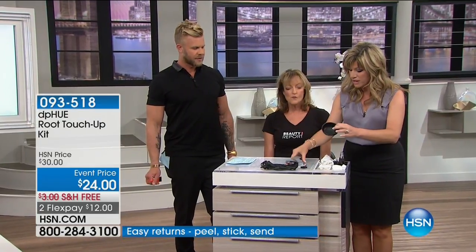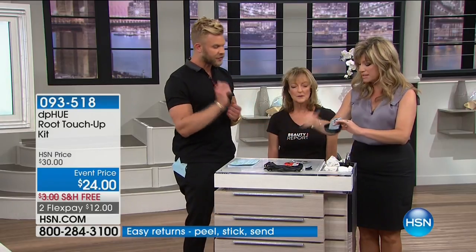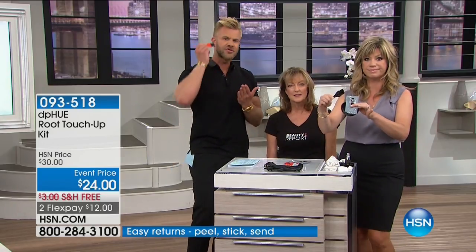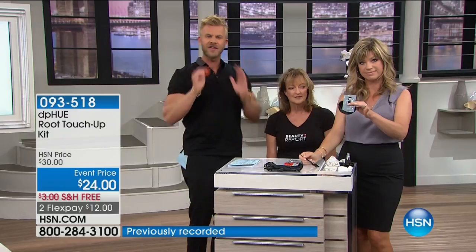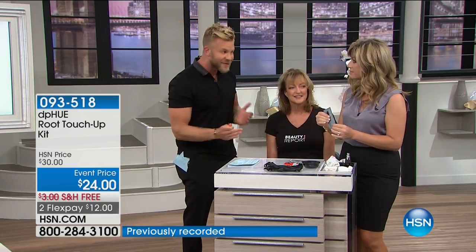Here's the bowl. You mix step one, mix step two, right? Yep, mix it together. Your gloves on, put it on your hair. Remember, you're just placing it right where you need it. Just get your trouble areas right down the part, around the hairline. Take care of your roots in between salon visits.